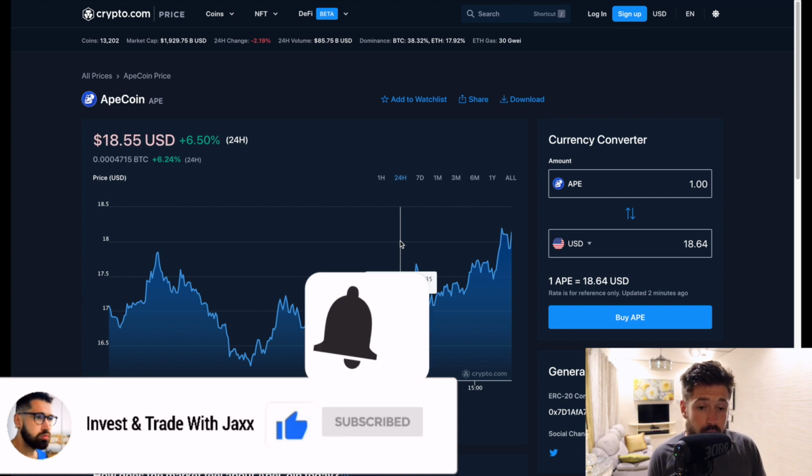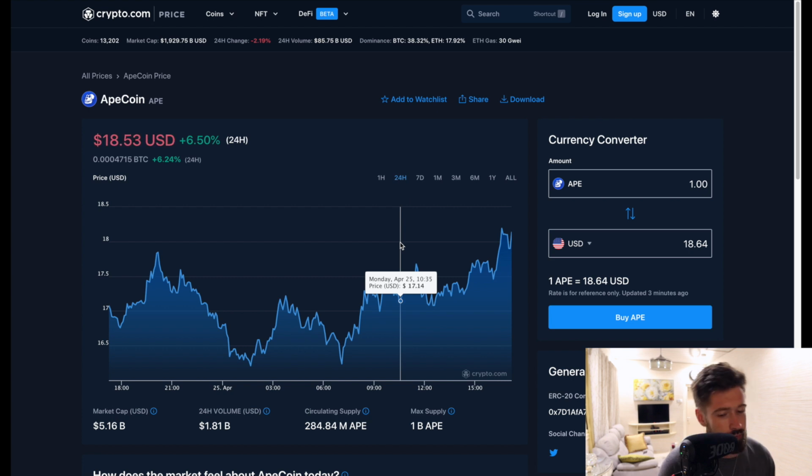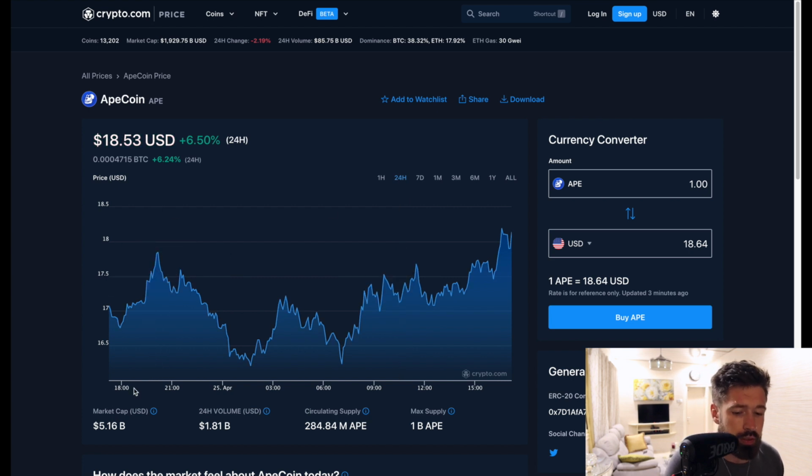We're going to go over Apecoin. Currently, we're up 6% on the day. We're sitting at 18.55. We're going to go over the analysis. We're seeing a market cap of 5.16 billion.